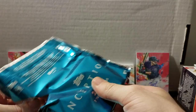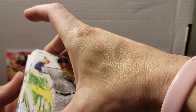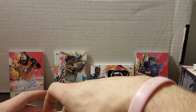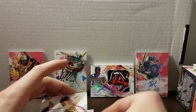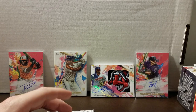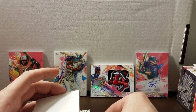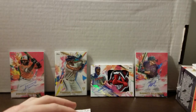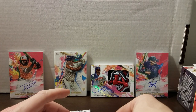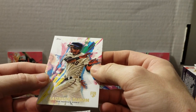Oop, got a little Aaron Judge action on the back. So regular. I don't know. All right, so this first one, Nico Hoerner. And it does look like I think we got an auto relic for this next one, so that's nice. Nick Solak. Not sure who that is. Ah, nice one, Walker Buehler. Star for the Dodgers. And then Mauricio Dubon, rookie for the Giants.